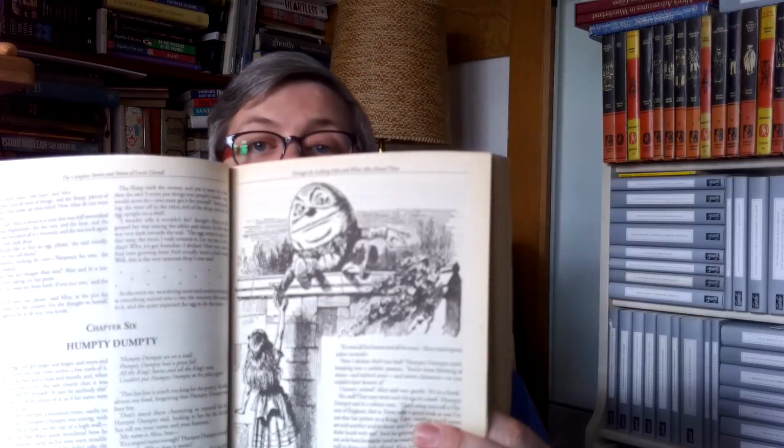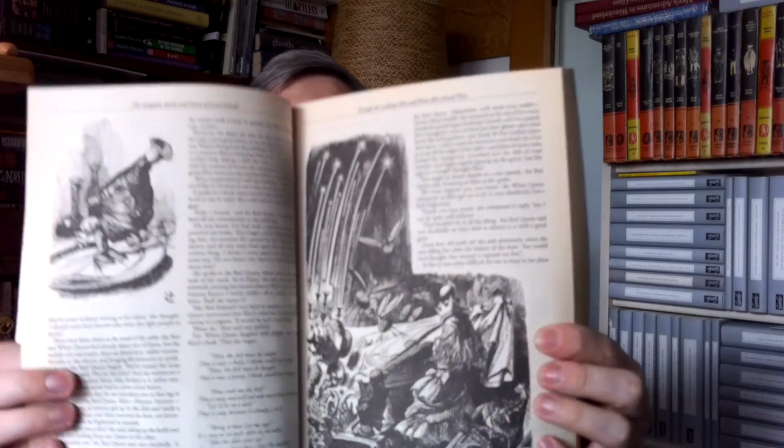So the next one is a really sort of floppy paperback edition, and it says The Complete Stories and Poems of Lewis Carroll. Now this is lovely, and I am so excited to have this. It's pretty much everything that he's written. So it's got Sylvie and Bruno. It has Alice's Adventures in Wonderland, and it has Through the Looking Glass, and for Through the Looking Glass, it has Tenniel's original illustrations, so Humpty Dumpty, and then there's that. I don't know if there's any other ones. So it's all his poems as well.